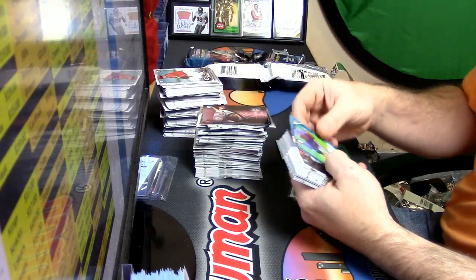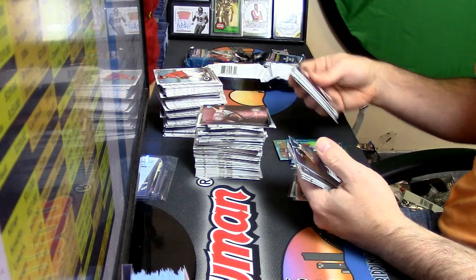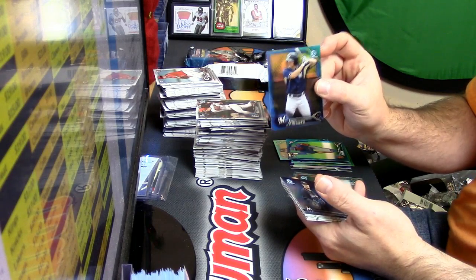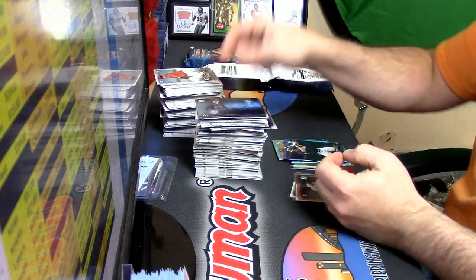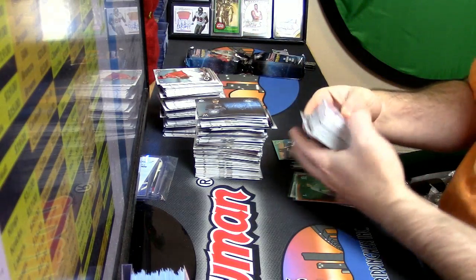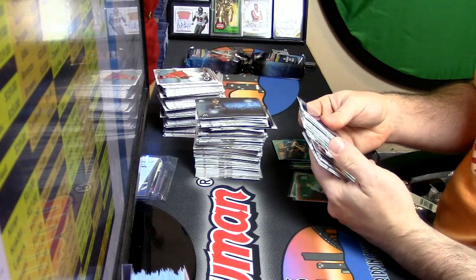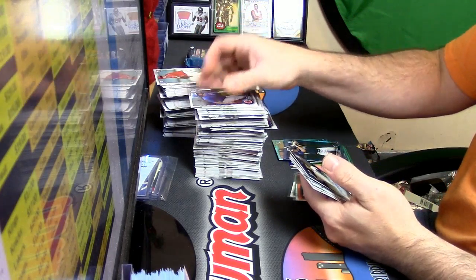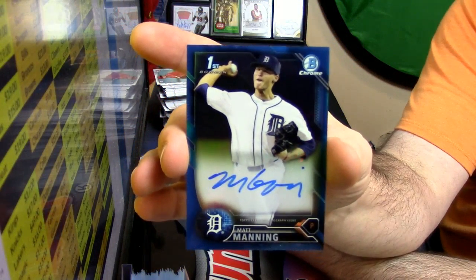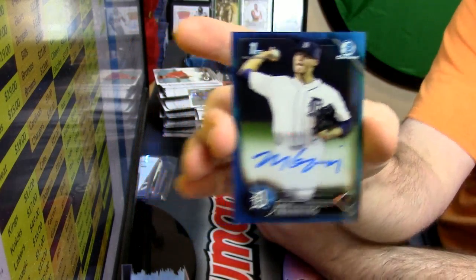Blue paper, Justin Dunn. Blue refractor, Phillies, or Brett Phillips of the Brewers. Damn, I mean, crazy good box, dude. They think Super Jumbo is really where it's at right now. Matt Manning, blue. Autograph, refractor, straight blue Tigers.